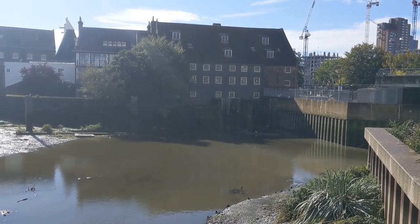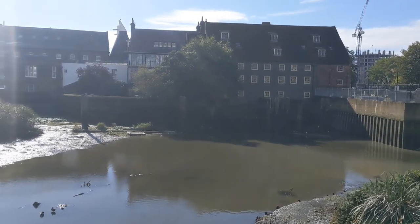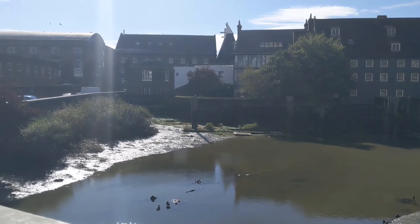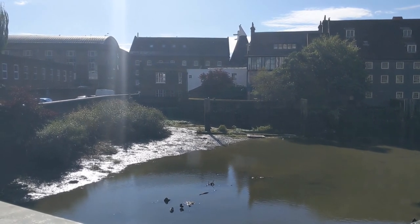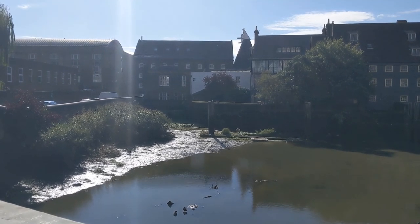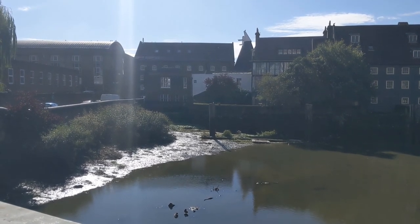Just come around the back of Three Mills. This is the view from the other side. Not quite as impressive, is it? And just over there is the Three Mills Studio. I'm going to go over there and give you a bit of info.